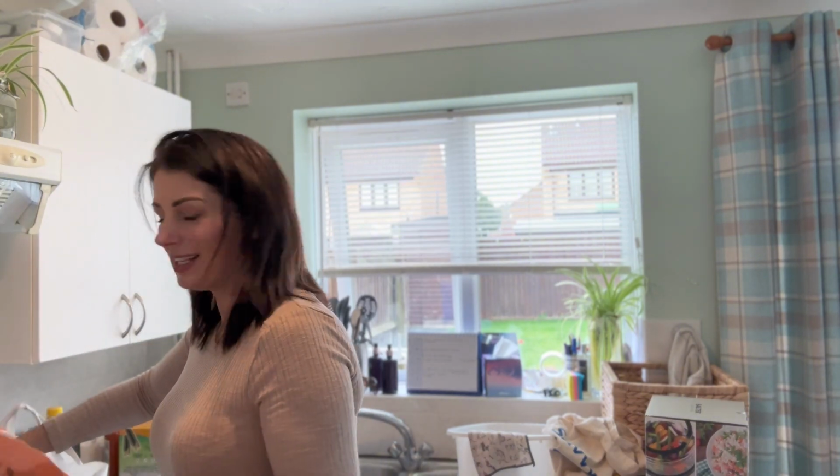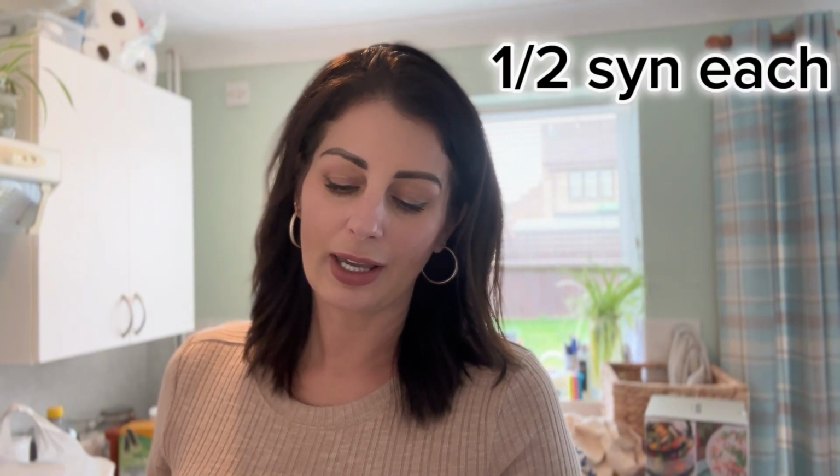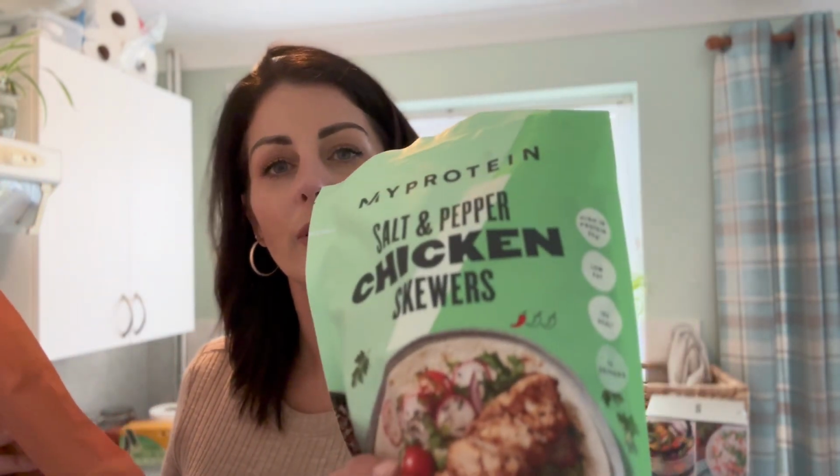So I've seen these, I'm excited to try these. I've seen many people posting about these on Instagram. Apparently they are delicious. So they are my protein. I've got satay chicken skewers and salt and pepper chicken skewers. Again, I'll put the syn value on screen. I believe it was about 2 per skewer, but they seem really nice. I think it was about £6 a bag. You get 4 skewers in there, so that'll be probably a dinner for Mark and I.